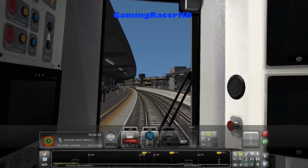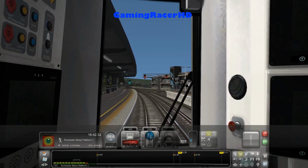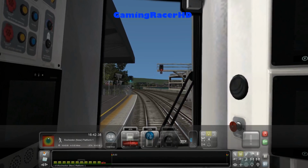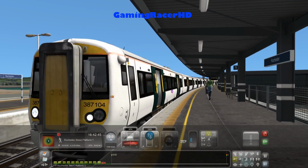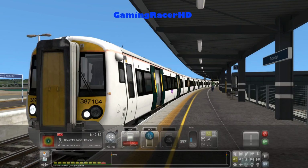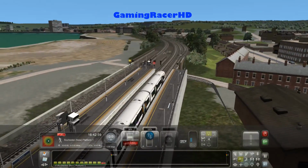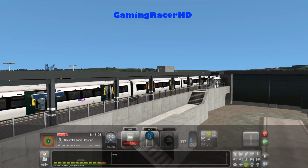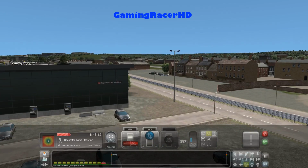This platform should be more than long enough. Yeah, very good. Plenty of space, which is good. Nice screenshot. Where's the station building for the station? I think it's over here. Yeah, here it is. Rochester Station. Very nice.